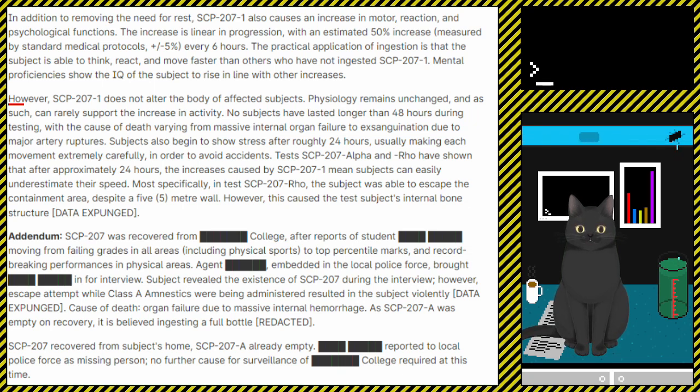Subjects also begin to show stress after roughly 24 hours, usually making each move extremely carefully in order to avoid accidents. Tests SCP-207-Alpha and -Rho have shown that after approximately 24 hours, the increases caused by SCP-207-1 mean subjects can easily underestimate their speed. More specifically, in test SCP-207-Rho, the subject was able to escape the containment area despite a 5-meter wall. However, this caused the test subject's internal bone structure, data expunged.